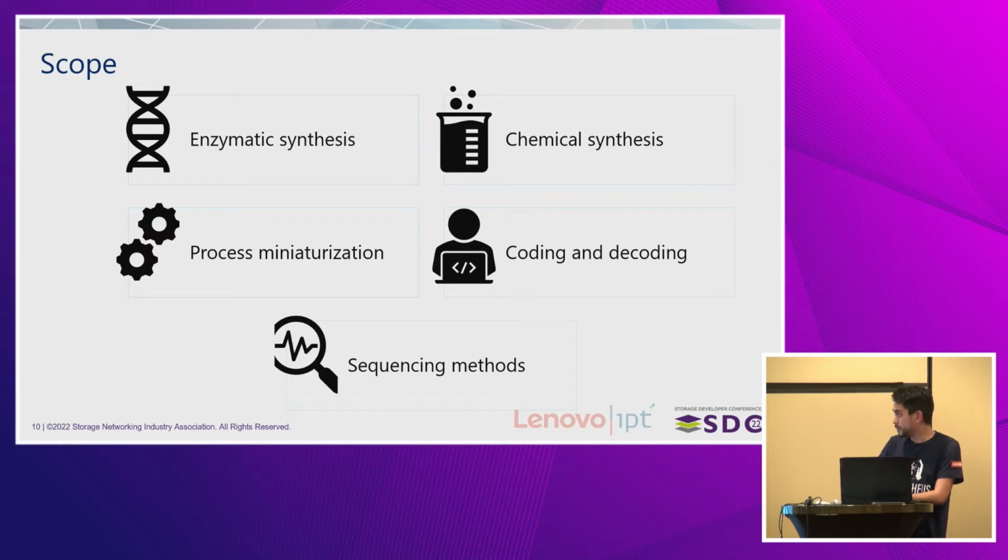And both of these groups, the enzymatic and chemical, have the support of an engineering team that is responsible for the design and construction of microdevices, the devices that we actually use to synthesize the DNA; a codec team, that is responsible for the coding and decoding of our information; and a sequencing team that assures that we can properly recover the information we stored and synthesized, and that our synthesizers are properly working.